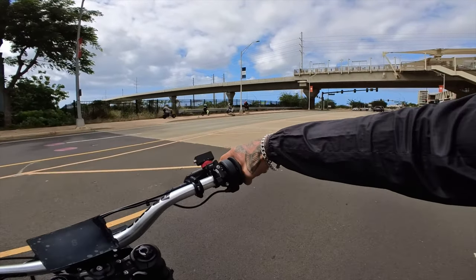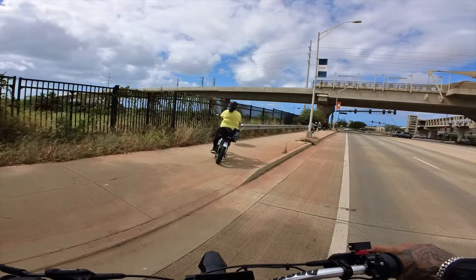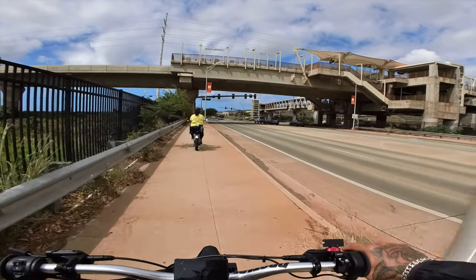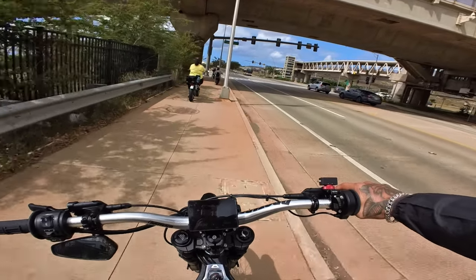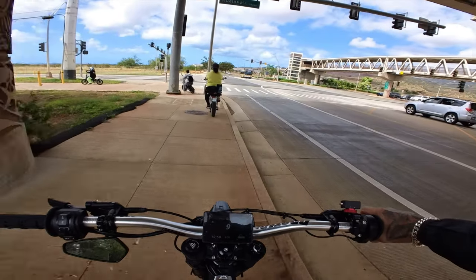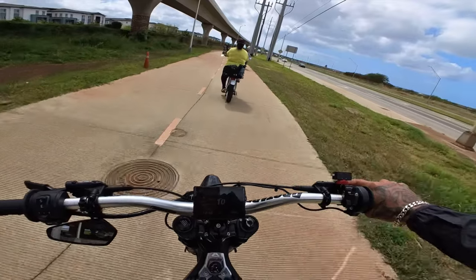So it looks like we're gonna head over to Kamakana Ali'i, the shopping center, for our next stop, just to check it out, see another eating spot. But man, this thing has a hum to it in eco mode, or just as you ride. Ooh, you hear that sound?